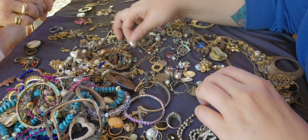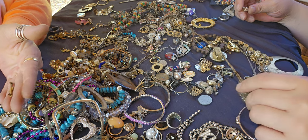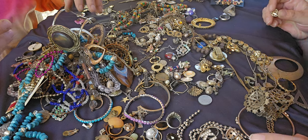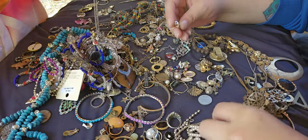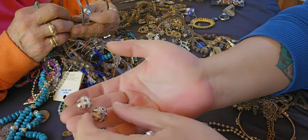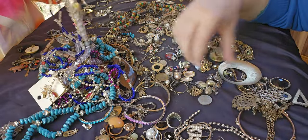Oh, Women's Institute. What did I say? Women's Institute. That's a little vintage bar pin. That's neat. I like that. This is another little brooch. These are sterling. Oh, with mother of pearl. What are they, hearts? Yeah. Oh, cute. Like woven basket weave. Cute. This is just nasty and gross, and I think everything else attached to it is too.